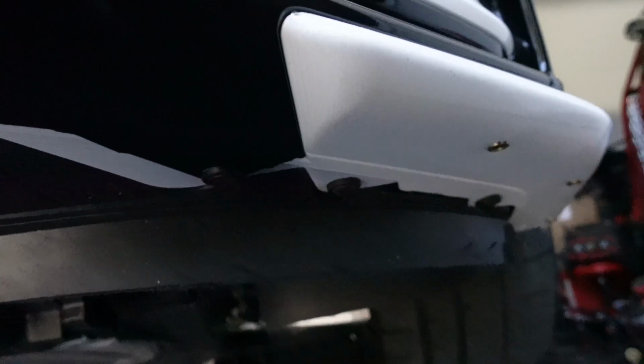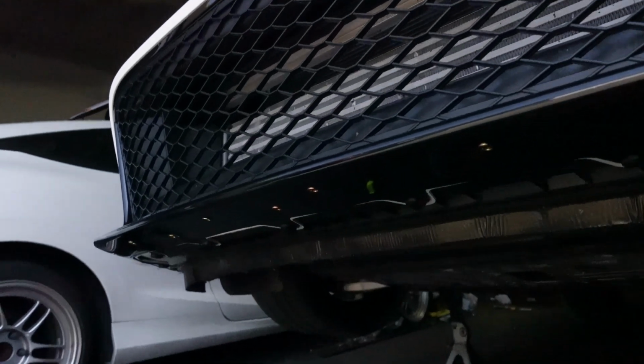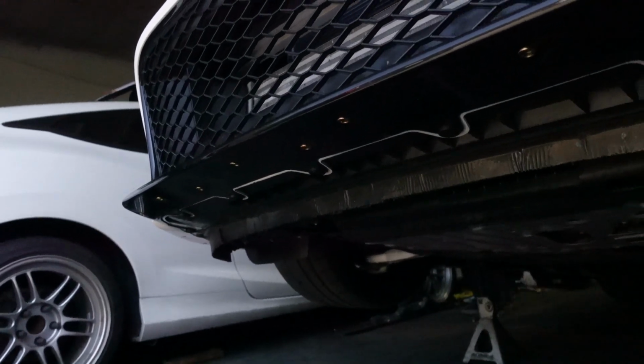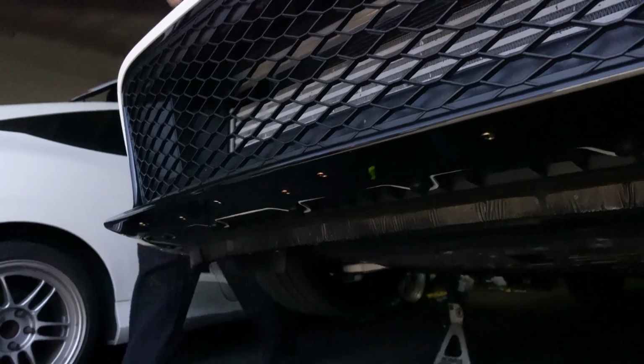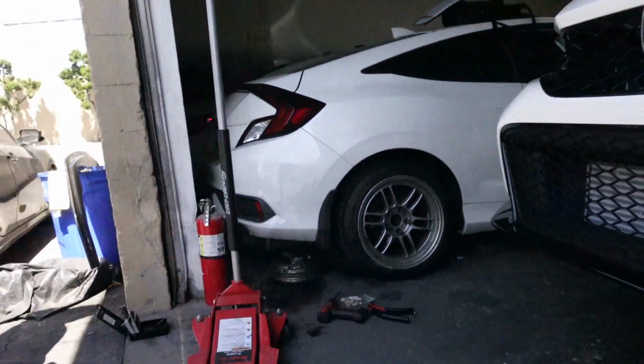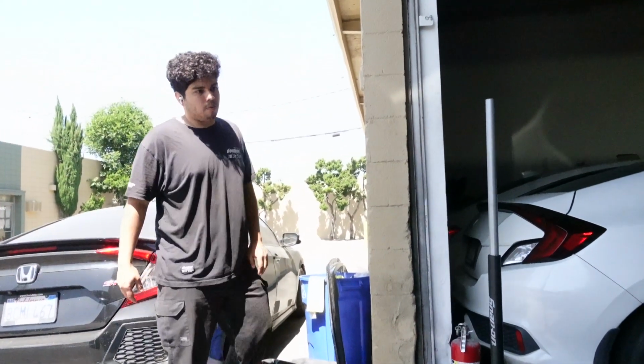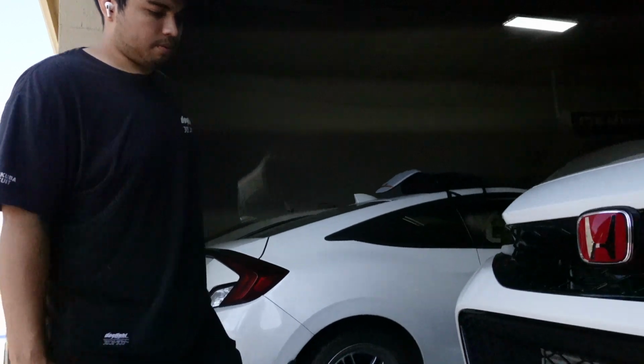All the riv nuts installed. We're gonna go ahead and test fit, make sure everything fits perfect. We might have to drill the test pilot holes that we did in the front lip spoiler a little bit to see if those 10 mils will fit. You think we'll have to drill a little bit wider into the lip? I don't think so.